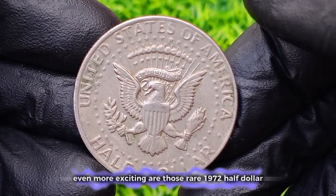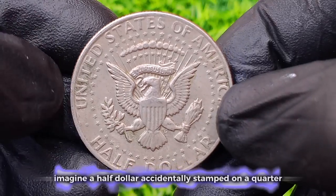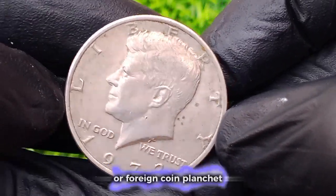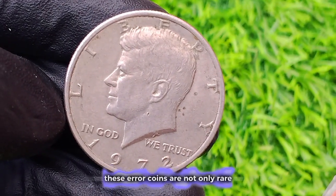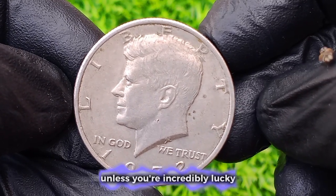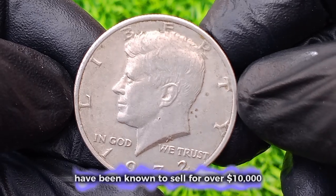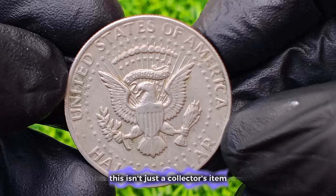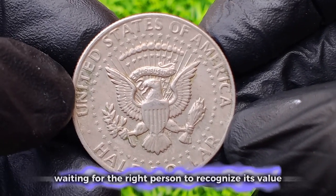Even more exciting are those rare 1972 half-dollars struck on the wrong planchet. Imagine a half-dollar accidentally stamped on a quarter or foreign coin planchet. That's the kind of minting mistake that drives collectors wild. These error coins are not only rare, they're nearly impossible to find unless you're incredibly lucky. And guess what? Some of these coins have been known to sell for over $10,000 at auctions due to their uniqueness. This isn't just a collector's item, it's a jackpot in disguise, waiting for the right person to recognize its value.